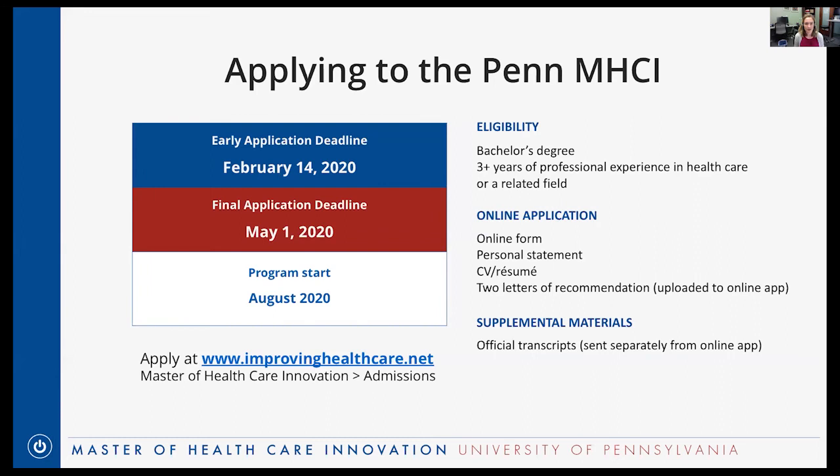So on the online application, you'll fill out an online form. You'll be asked to upload a personal statement explaining why you want to do the program, what goals you have, and how you want to use what you learn in the degree. And I really encourage you to be as specific as you can in the personal statement. You'll also be asked in that online application to upload a current CV or resume, and you'll be asked for contact information for 2 recommenders.